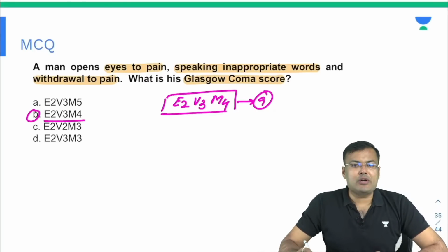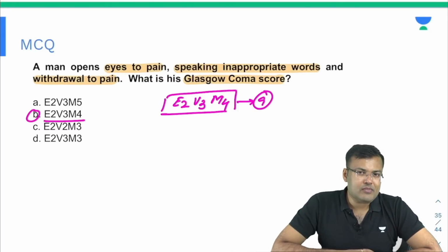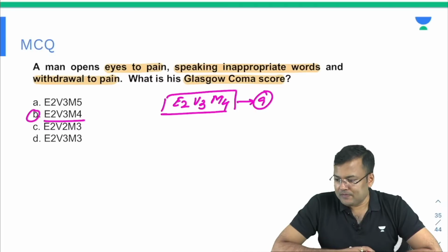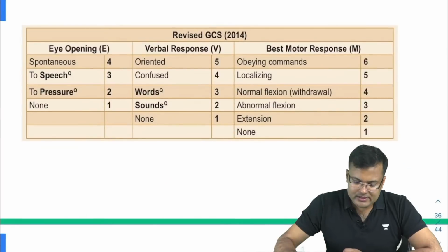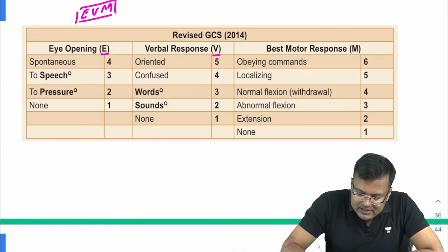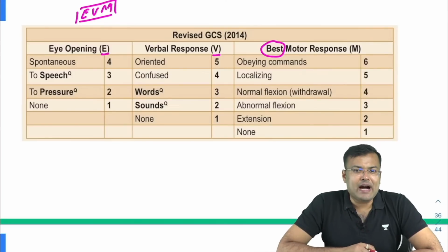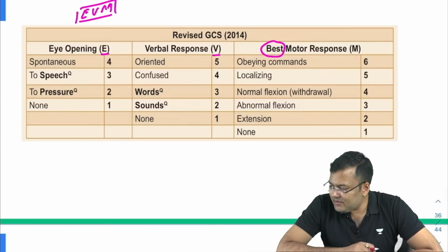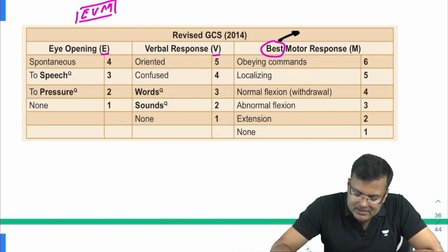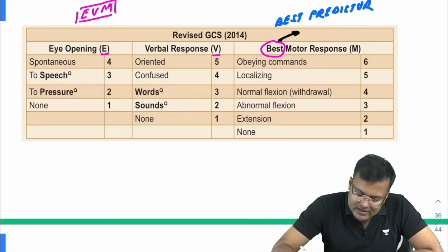Okay. Since it's important, how to remember GCS is very, very easy, because there is a mnemonic. Okay, guys. So see how to remember. Obviously, like electronic voting machine, EVM: eye opening, verbal response, best motor response. First question, out of these three, which one is best predictor of survival? Everything is written, guys. Yes, motor response. So first question, this one is the best predictor of survival. Okay, it is easy to remember this eye opening.